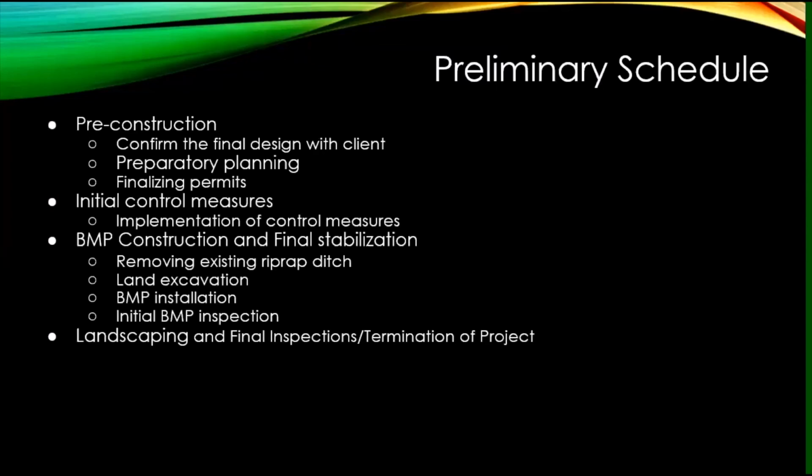At the end of the construction phase, an initial BMP inspection can be conducted. The construction process is expected to take 6 weeks. In the final steps, temporary controls will be removed and any disturbed areas will be stabilized. After final inspections and BMP testing is conducted, a notice of termination will be provided. In all, the project is expected to take 13 weeks to complete.